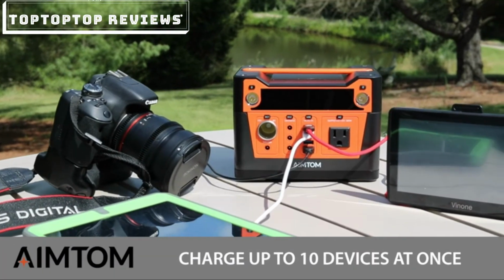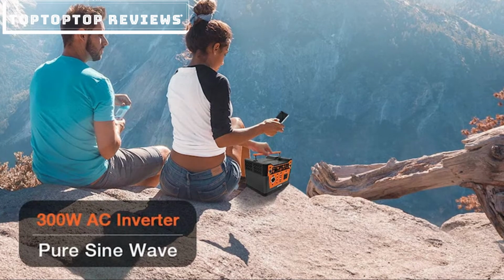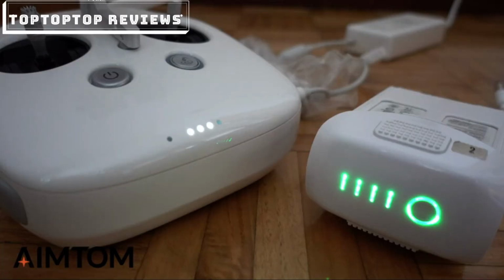Simultaneously charge up to 10 devices without fear of overcurrent, overvoltage, overtemperature, or short circuit. Our pure sine wave AC power output is safer for sensitive electronic devices. Equipment will last longer, run cooler, operate more efficiently, and it's less likely to have errors or shutdowns.